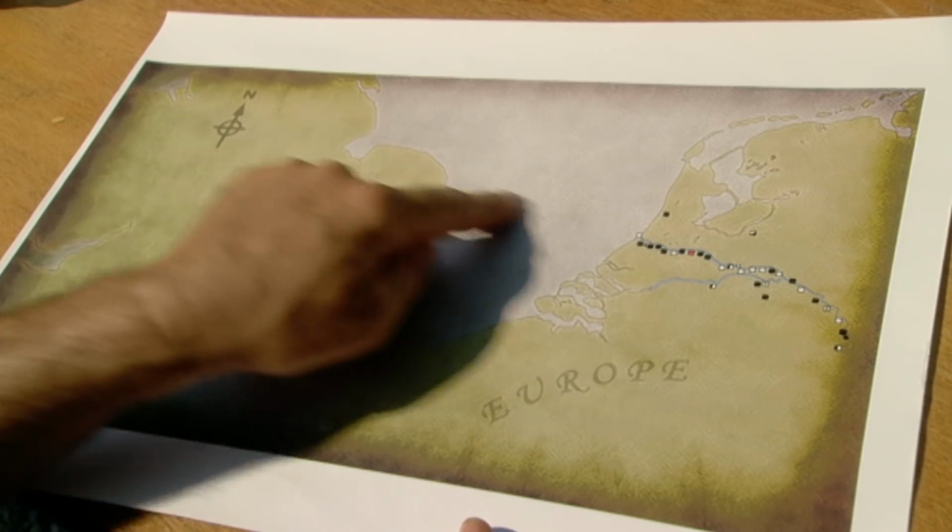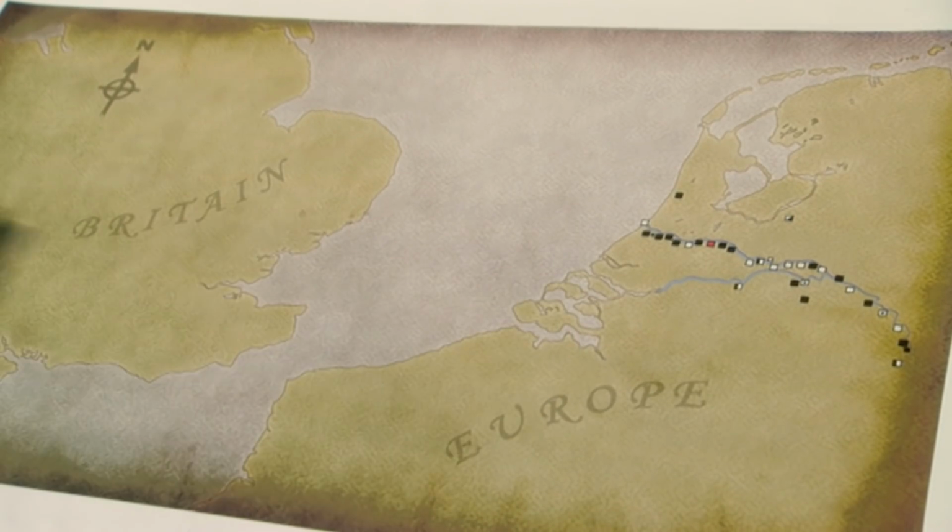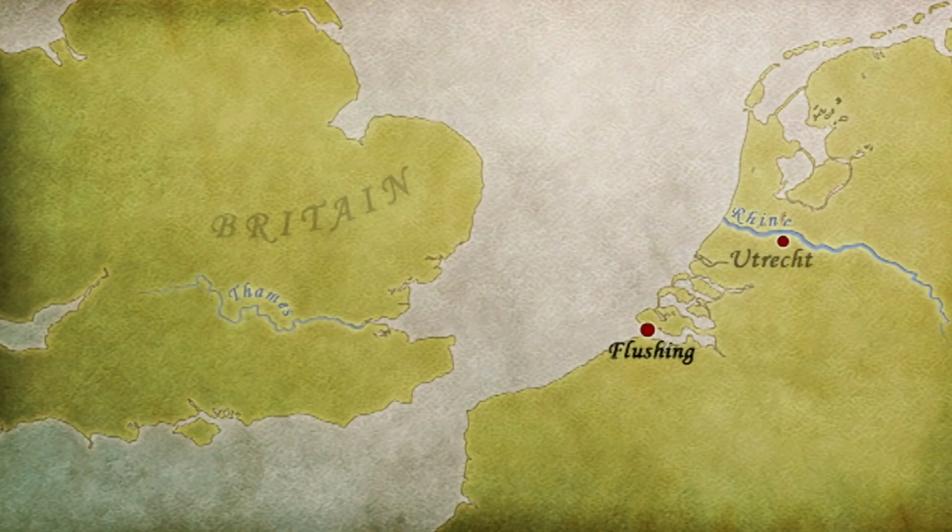And then, do they cross straight over from Utrecht to Britain? Not quite. It is easier to sail down along the coast into the delta. This is down here somewhere? Down here where the big islands are, yes. It's near the modern ferry ports of places like Vlissingen or Flushing. And it's basically from there over you get a good sailing straight into the Thames estuary.